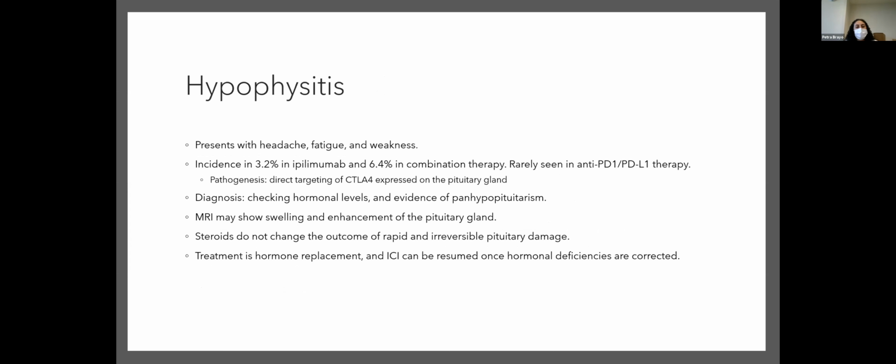Hypophysitis is kind of unique to immune checkpoint inhibitors. So again, the patient would present with headache, fatigue, weakness. The incidence, in one review article that I read, was estimated at about 3.2% with ipilimumab, 6.4% in combination therapy. And again, the CNS effects are associated with those CTLA-4 agents. It's very rarely seen with the anti-PD-1 or PD-L1 therapies. The suspected pathogenesis is that there are some CTLA-4-like targets on the pituitary gland, and it just ends up directly targeting those.